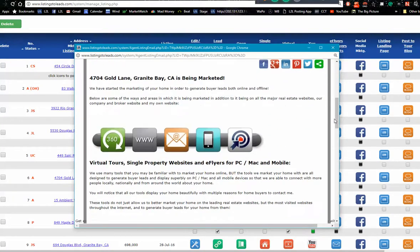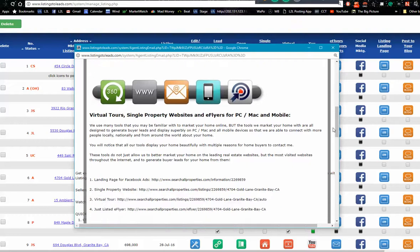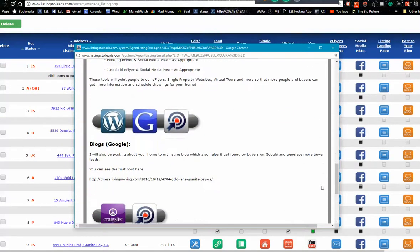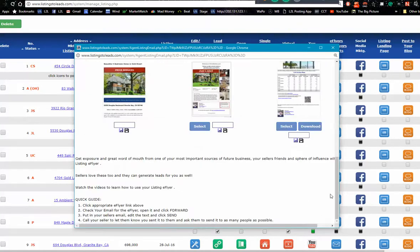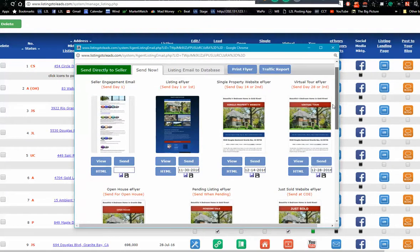And then it says, this home is being marketed. We started marketing your home. And it says we're ready for the web and email and phones and Facebook and targeting and WordPress and Google and Craigslist. And then it gives them your picture and your logo, right? And we want that to get to the client, to the homeowners, because it's designed to engage them and impress them with the work that you're doing.